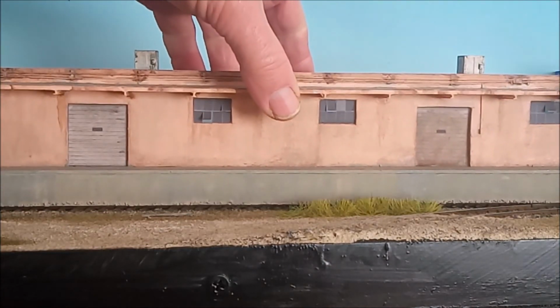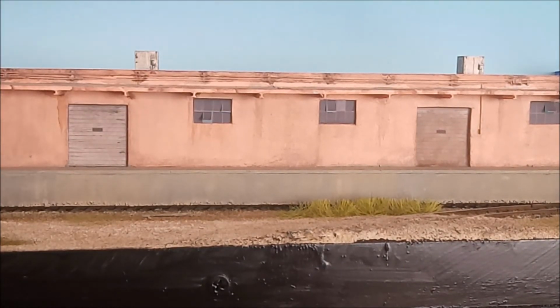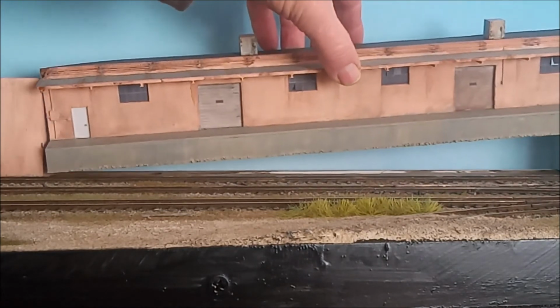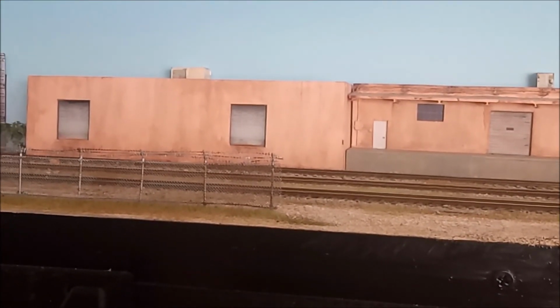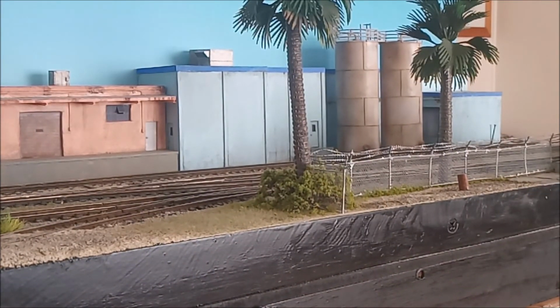The windows here are just printed paper, and I've just cut a few pieces to have the opening on the glass there. So very simple construction. The air conditioners on top are again from a Walthers kit. So both the pink buildings, that one and the smaller one here, and also up behind the palm trees there, the blue building, are all made from cardboard.